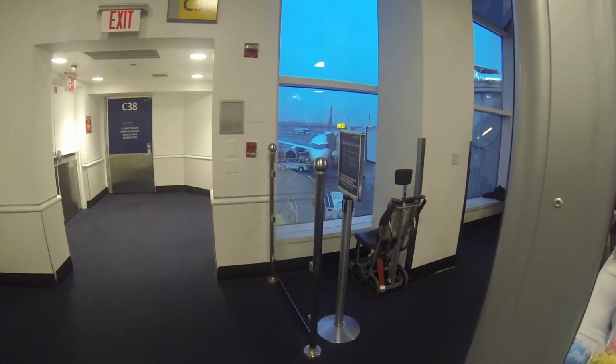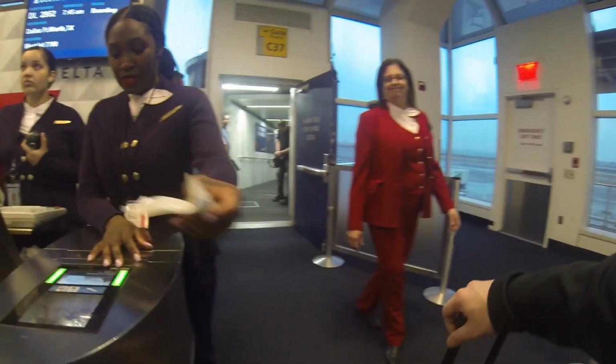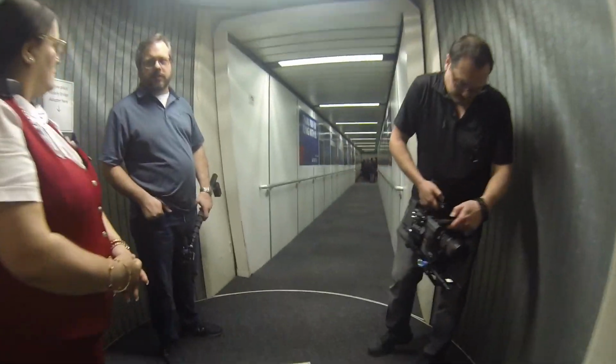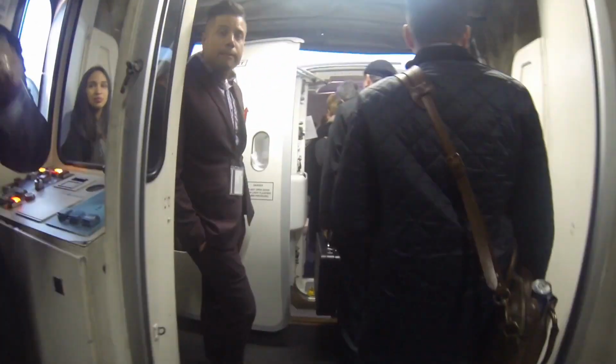And there she is, the beautiful A220. Time for boarding. I've been waiting for this moment for months, so let's get going. Being some of the last on board, boarding did take some time. Not to worry though, we had plenty of time before pushback.